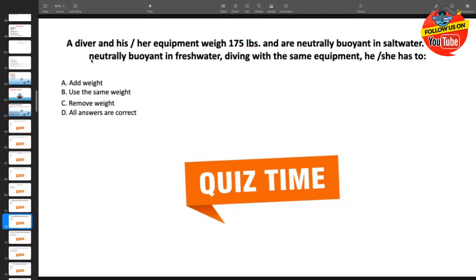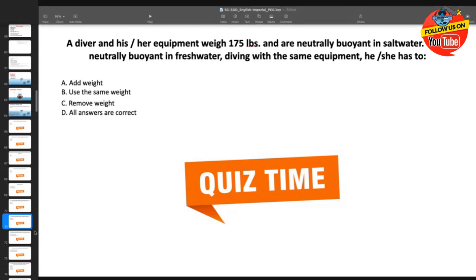So Megan, a diver and his or her or their equipment, to make sure we get all the pronouns correct in here, and her equipment weigh 175 pounds and are neutrally buoyant in salt water. To be neutrally buoyant in fresh water, the diver diving with the same equipment, he, she, or they have to add, subtract, move, or all answers are correct. I know this one. It's C, remove weight. Ding, ding, ding. Good job. Why is that, Megan?